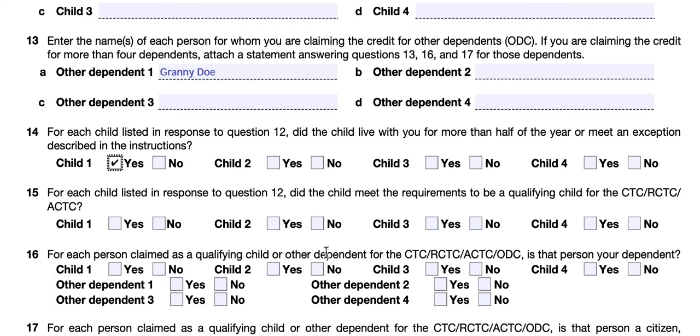If the child was under age 17 at the end of the tax year, although in 2021 there was a one-time exception for people that were under the age of 18, so 17 and under. Normally it's under 17. They did not provide their own support. They lived with you for more than half the year. They're claimed as a dependent on your return, so they're not claimed as a dependent for someone else's return.